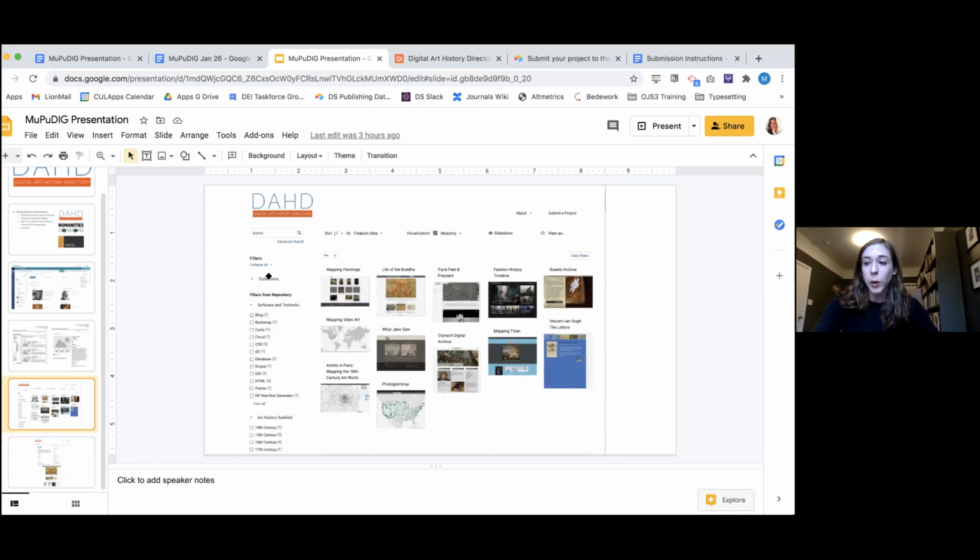The first is that we won't have empty fields that are cluttering the search feature or turning up null search results in the database as we're growing. And secondly, there is currently no taxonomy for digital art history. One of the aims of this project, and it's something of personal interest to me as a researcher and digital scholarship librarian, is to see what folksonomy is created through crowdsourcing our data.